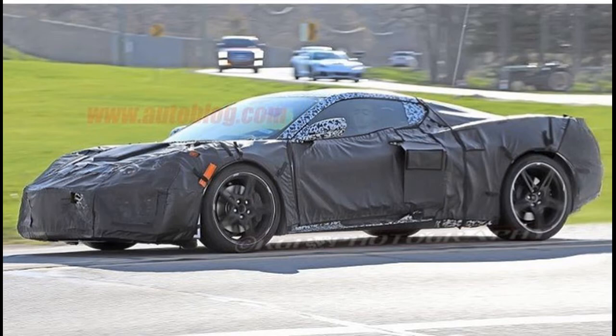In this episode, we're going to be taking a look at the 2020 Corvette. It's supposed to be a mid-engine car, and as you can see in these upcoming photos, it's going to be drastically different than the Corvette that we have come to know in most recent years. So, onto the spy photos.